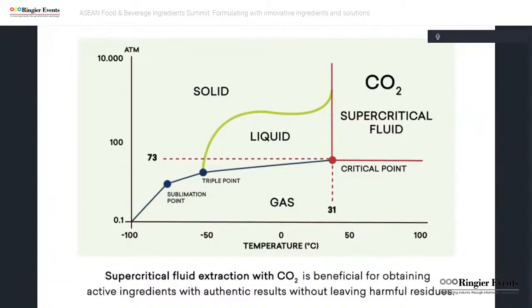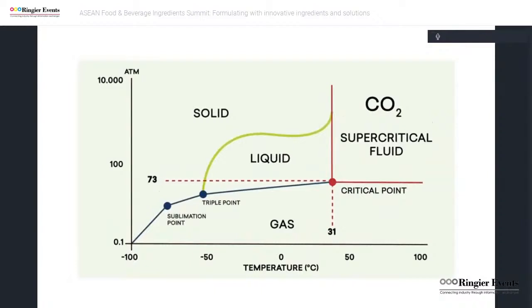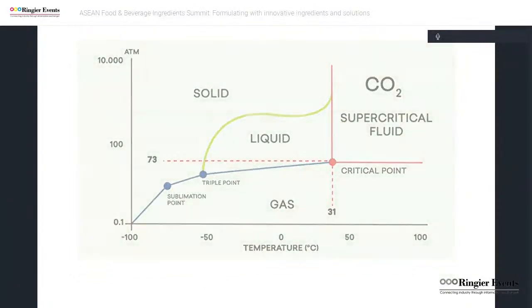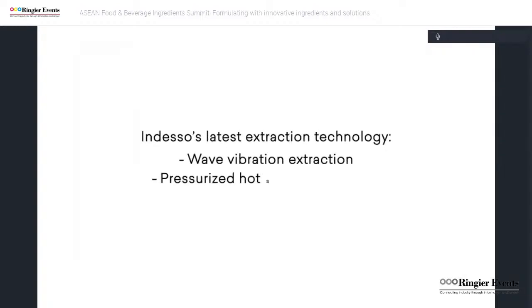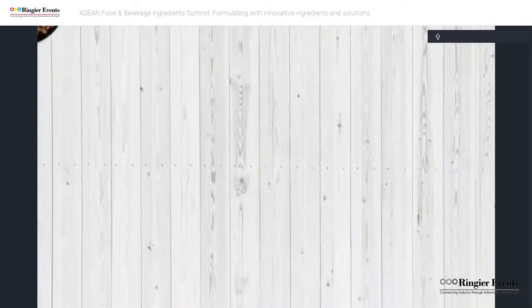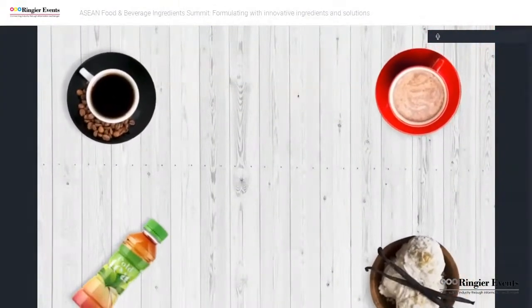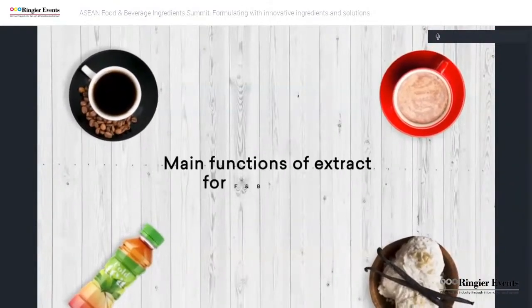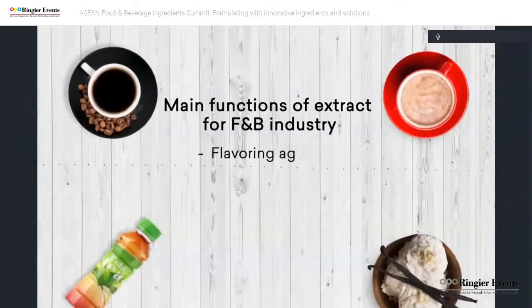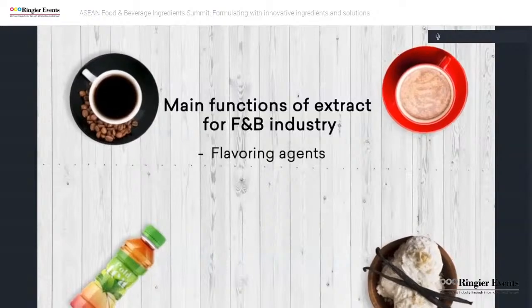Supercritical carbon dioxide extracts have a distinct, more complete profile than those achieved from other solvent extraction methods. The process is eco-friendly. Indesso also develops wave vibration extraction and pressurized hot solvent extraction methods to increase the yield of active ingredients in the botanical biomasses. These many ways of extraction show just how vital botanical extracts are for the modern food and beverage industry. They need authentic flavoring ingredients containing natural extracts from botanical origins.